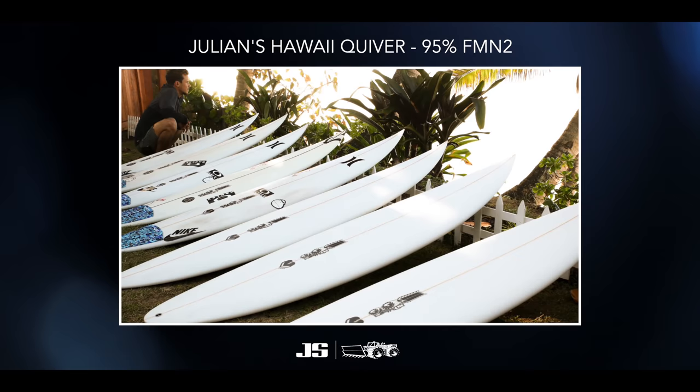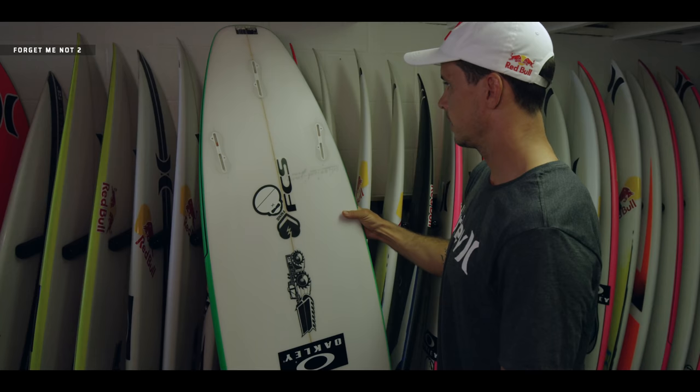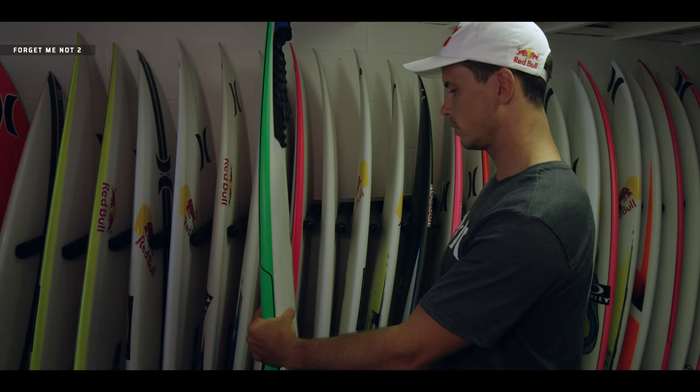Forget-Me-Not would take up 95% of my quiver in Hawaii every year, and in Tahiti and Fiji when I was on tour. This is definitely the go-to model for good waves.